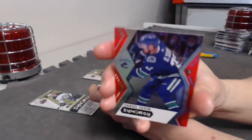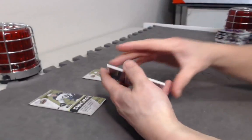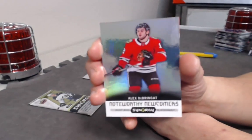We have Daniel Sedin, red, no bounty. No auto yet. Noteworthy newcomers of Alex DeBrincat. That auto better be in the last pack.